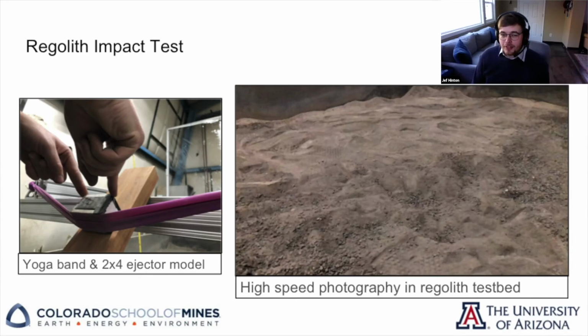After modeling the trajectories, we recreated them in the regolith testbed. We kept the ejection force and angle the same as what we're expecting to experience on the lunar surface. The Earth's gravity just made that parabola a little bit smaller.